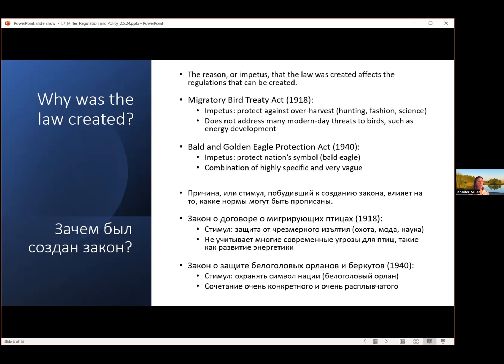The Bald and Golden Eagle Protection Act, there was a real tension with that law between the nation's symbol, the bald eagle, and then the fact that raptors were really considered vermin. They were predators of livestock and wildlife and things to be removed from the environment so that they didn't hurt people or hurt our interests. And so there was a real tension in that law between those two views of eagles. There was also a real tension with the growing recognition of indigenous rights and how important those species were to the Native American people.